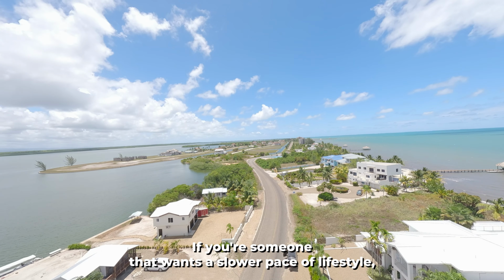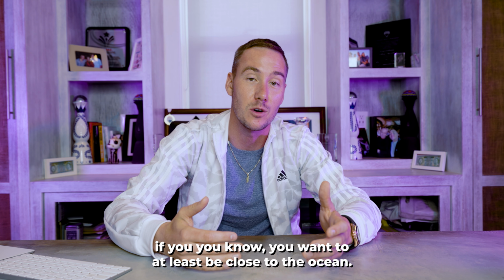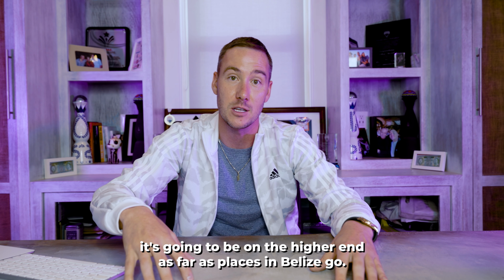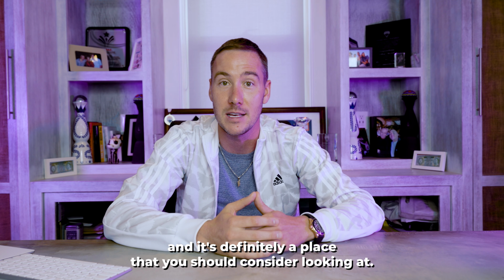If you're someone that wants a slower pace of lifestyle, if you want to at least be close to the ocean. Now, from a price point standpoint, it's going to be on the higher end as far as places in Belize go, but there are still some great options in Placencia, and it's definitely a place that you should consider looking at. Let's move on.